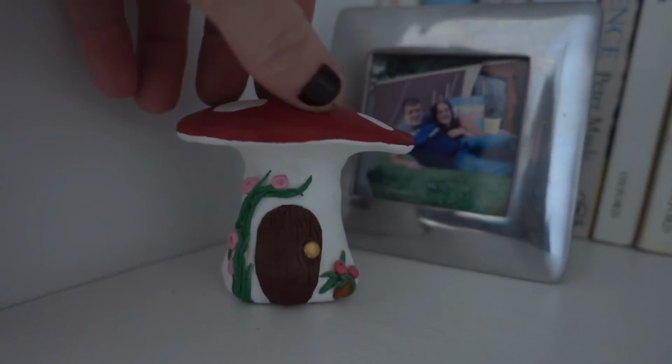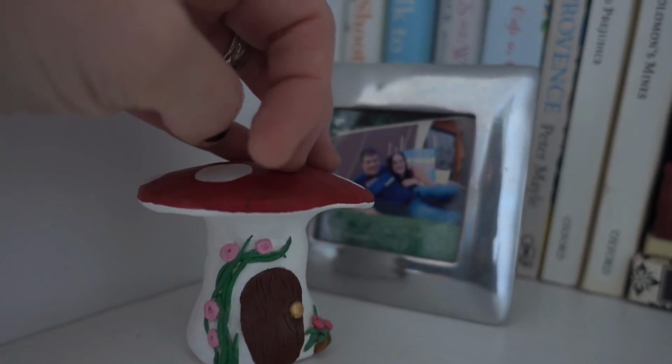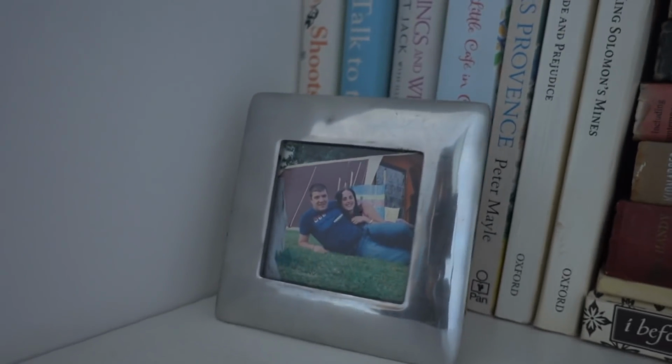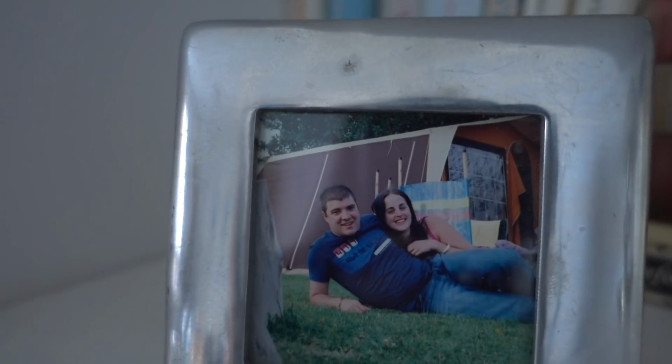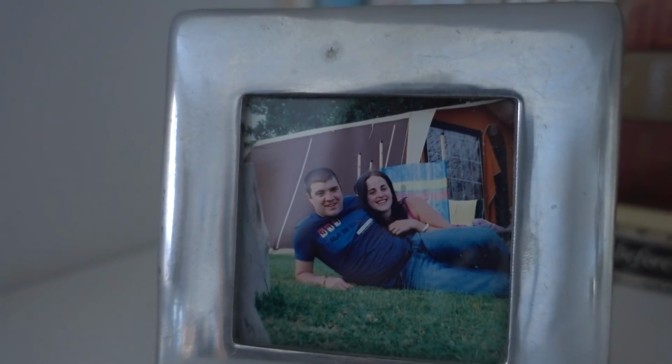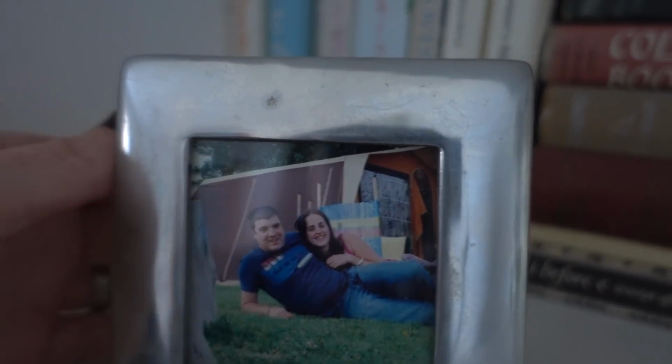This is a little air drying clay toadstool house that I made. This is me and Dan the summer before we got married. We took the old 1970s frame tent camping in Cornwall. I wear that t-shirt now as pyjamas.